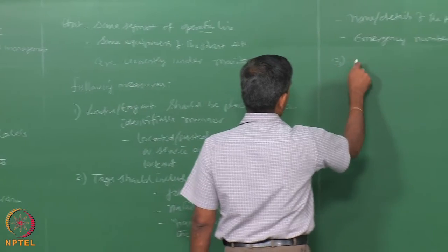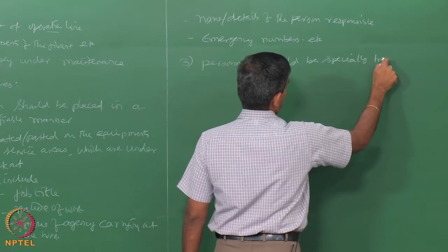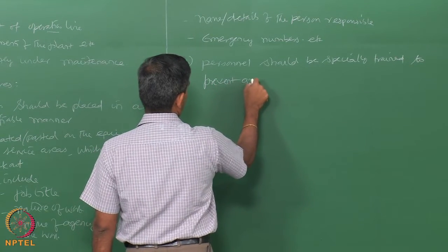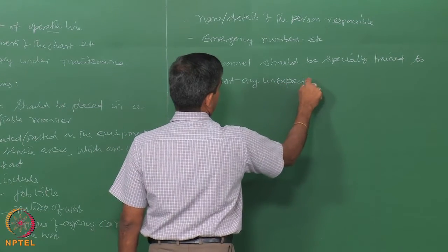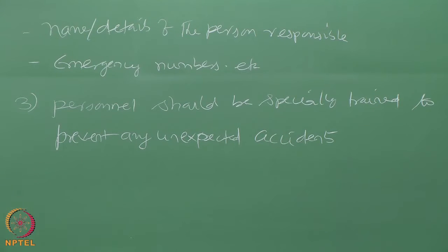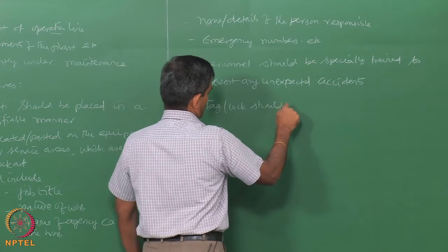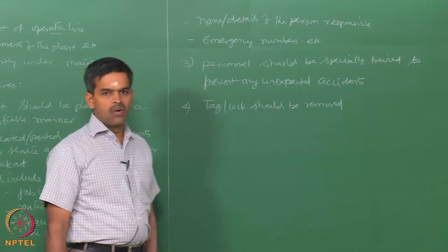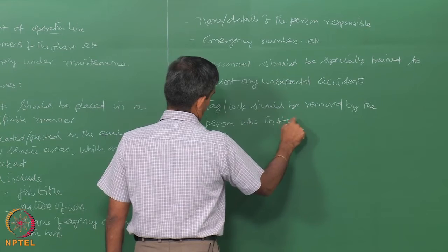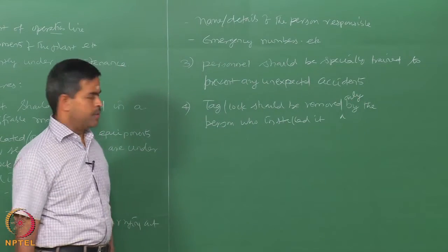Most importantly, personnel should be specially trained to work on tag areas to prevent any unexpected accidents. More importantly, the lock or the tag should be removed by the person who installed it. In fact, we should say only by the person who installed it. Okay? Nobody else is authorized to remove it, or maybe the supervisor.